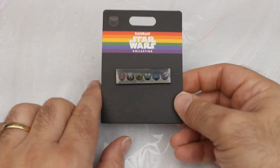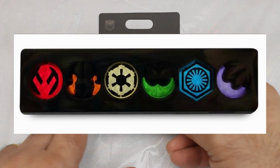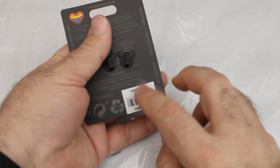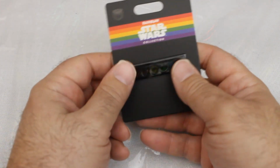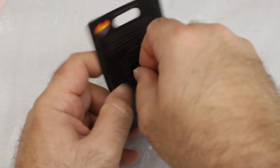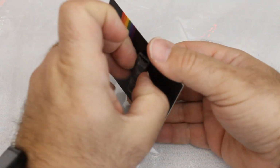And even on the picture on the website, on the Shop Disney site, parts of those symbols are just clearly not visible. And that's because it did something very, very weird with this. It is also $12.99. It's double backed because it is so wide, it would spin very easily. But the weird thing they've done is the pin is see-through.